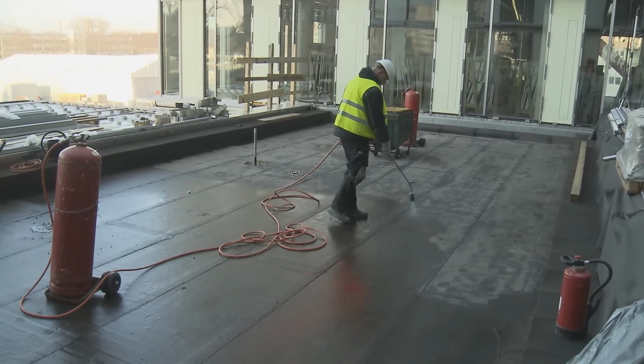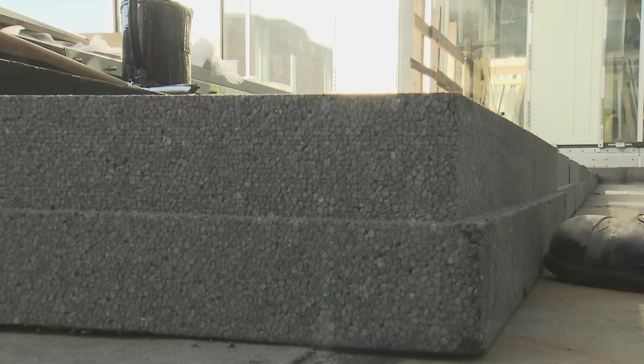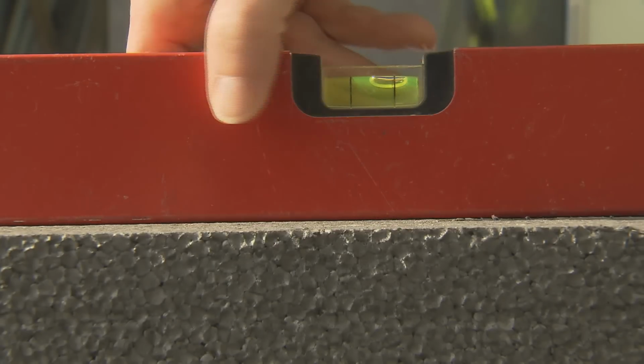First, the substrate is dried where necessary. The Neopor insulation boards can then be laid directly on top. They are stable, lightweight, and easy to cut to size and fit into place. The same goes for the inclined insulation boards, which create the desired roof angle.